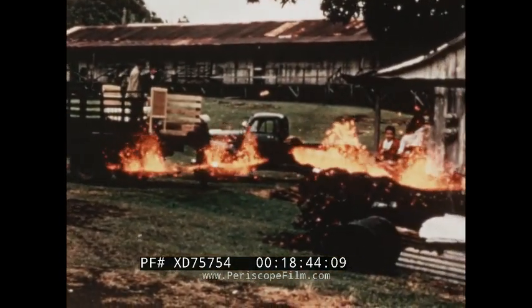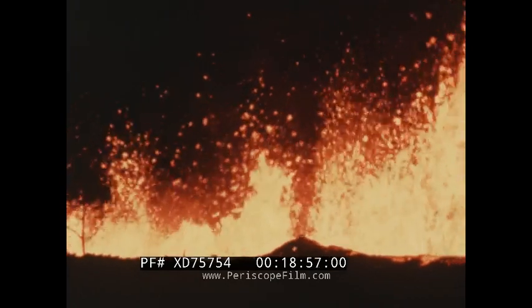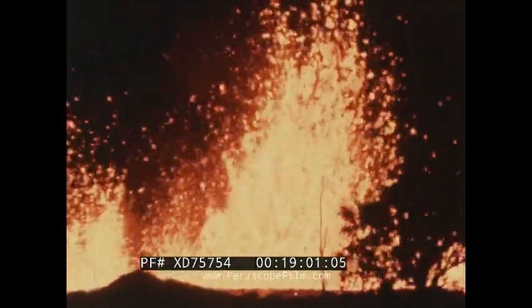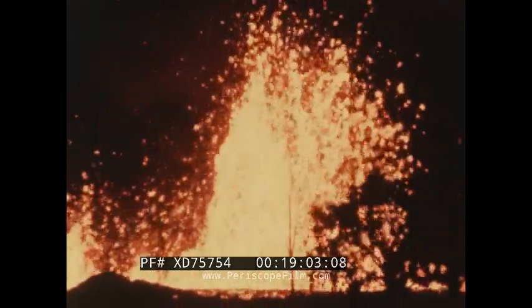At 7:30 in the evening, the flank eruption started. Through the center of the subsided block of ground, a series of lava fountains form a spectacular curtain of fire 3,500 feet long. Lava fountains up to 100 feet high play along the entire rift for almost 4 hours in an area about 60 feet above sea level and only 2 miles from the ocean.